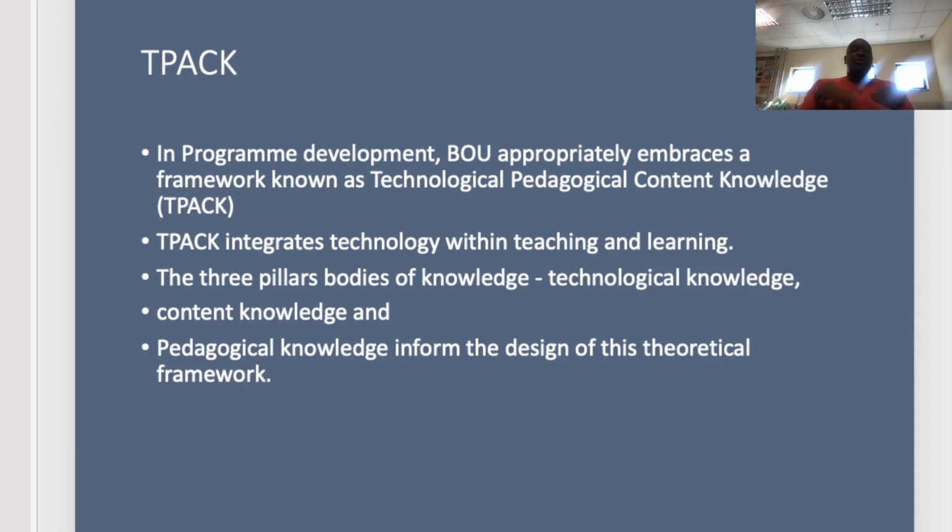This brings me to what we call TPACK. What is TPACK? In program development, Bow appropriately embraces a framework known as technological, pedagogical, content, and knowledge. TPACK integrates technology within teaching and learning. The three pillars or bodies of knowledge: technological knowledge, content knowledge, and pedagogical knowledge inform the design of this theoretical framework.